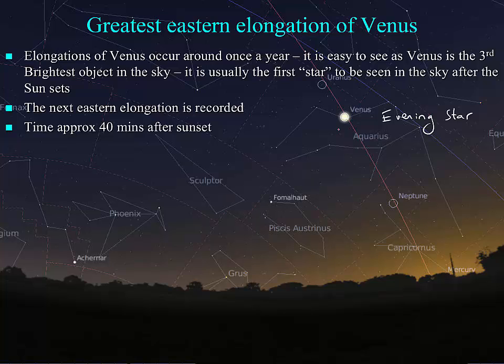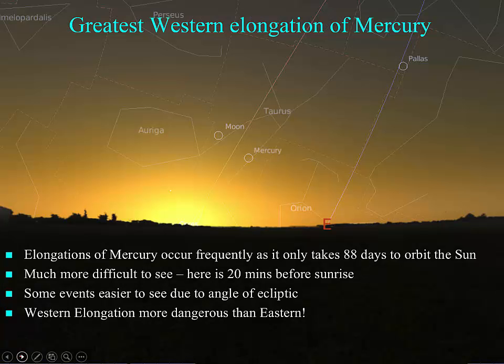So it never gets far away from the Sun. Mercury, because it's closer to the Sun, is even more difficult to pick out. In fact, over 20 years of searching for Mercury in the sky, I've only ever been convinced less than 10 times that what I'm actually observing with the naked eye is definitely Mercury. Here's another image taken from Stellarium. This time it's looking into the morning sky, and this is only 20 minutes before sunrise. And you can just about pick out Mercury before the Sun comes up.